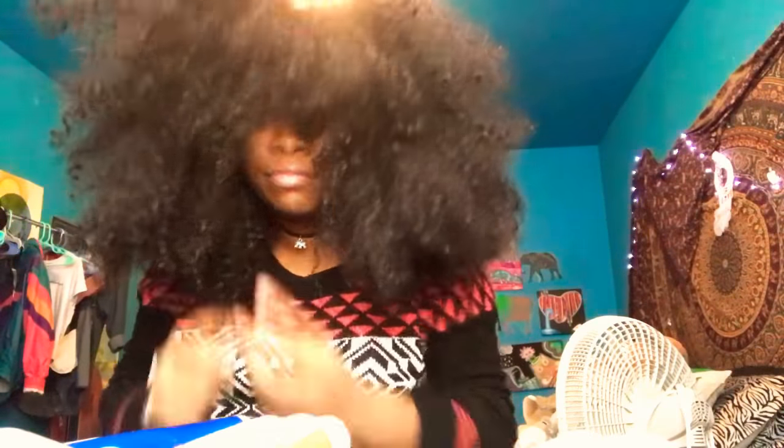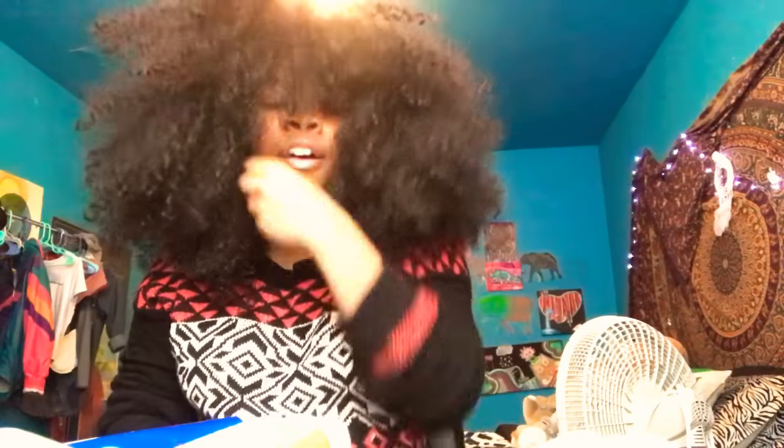I had bangs, but my bangs grew out. I cut my bangs February 2017, obviously the year. I got my bangs cut and my hair layered in February, which is my birthday month.